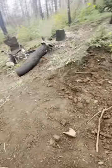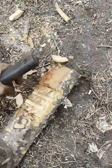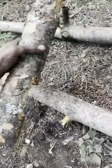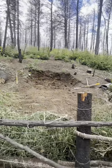Working on digging into the side of the hill for the shelter. More digging, more plants, more sticks. Started working on a ladder right here so I could put up the basketball hoops. I'm just putting notches in those, nailing them onto two big logs, and then, yeah, more digging.